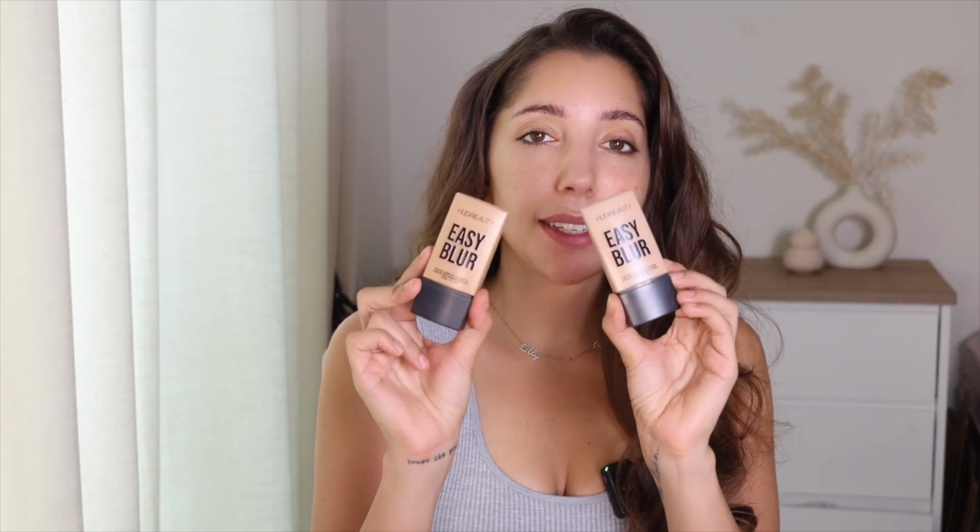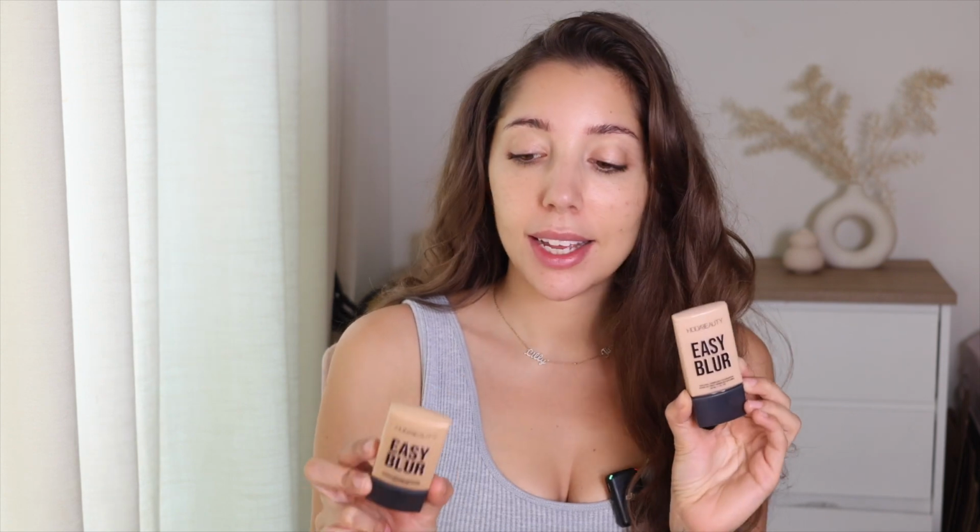So I'm going to be using the Easy Blur foundation by Huda Beauty. I have two shades. I have Latte and Amaretti. I'm going to mix both because this is a bit too light and this is a bit too dark.